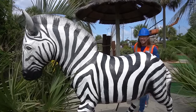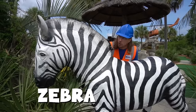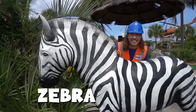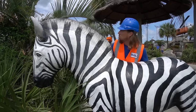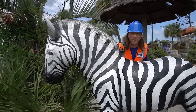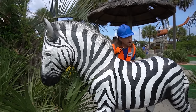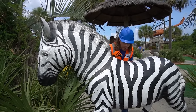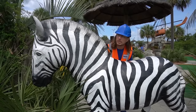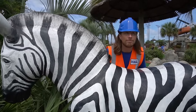Oh, my friends, look, it's a zebra. They're really awesome. This kind of zebra is native to this mini golf course. But the question is, are they white with white stripes? Or are they black with white stripes? The question goes unanswered.